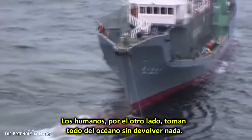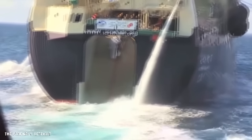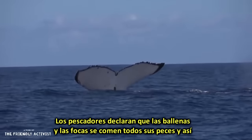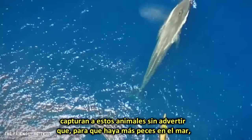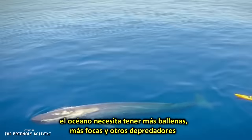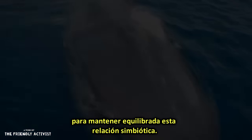Humans, on the other hand, take everything from the ocean and give nothing back. Fishermen claim that the whales and the seals are eating all of their fish, and so they cull these animals, not realizing that to have more fish in the sea, the oceans need to have more whales, more seals, and other predators to keep this symbiotic relationship in balance.